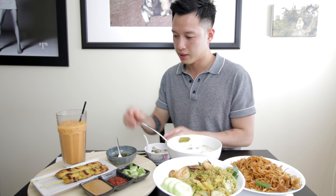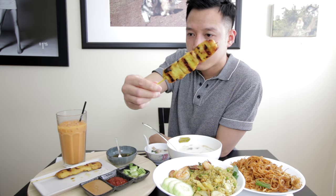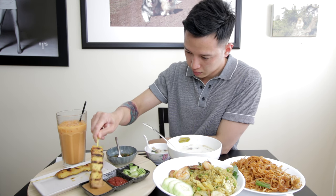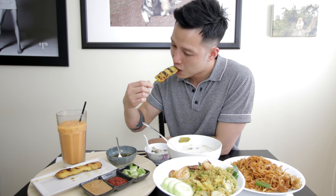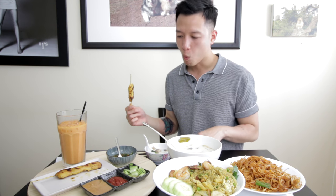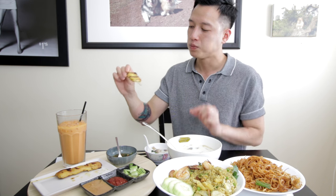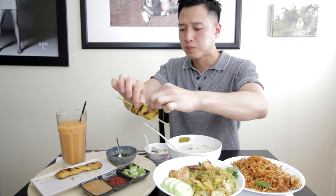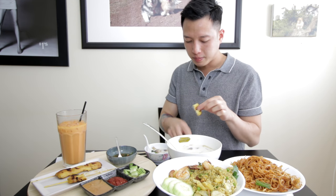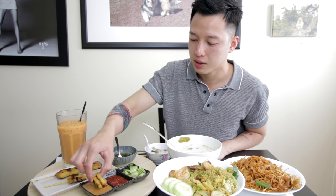Some more soup, but let's actually try this guy here. See, chicken satay. Excuse me. So let's dip it in the sauce here. Hmm. That's definitely a peanut sauce. Good. Get some hot sauce, maybe a little peanut.